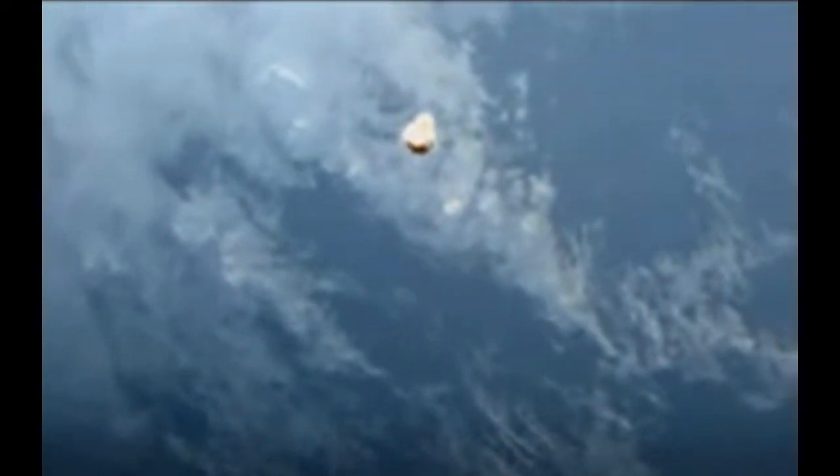We're now over the North Pacific Ocean, about 260 statute miles. We just passed over the east coast of Japan.